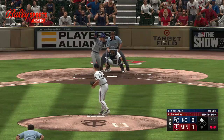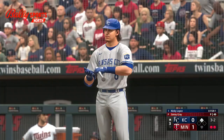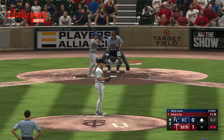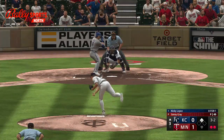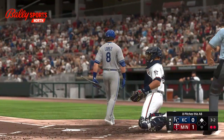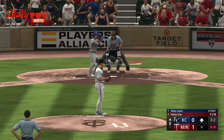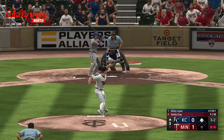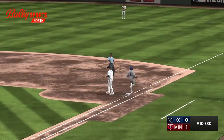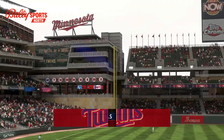Payoff pitch. Swing and a foul ball at the plate. They'll do it again. Three, two on the way. Fouled off again. And it remains 3-2. Two outs and one in scoring position. Tapped softly on the ground. The throw to first. Out number three. Royals lead one. They trail here 1-0.